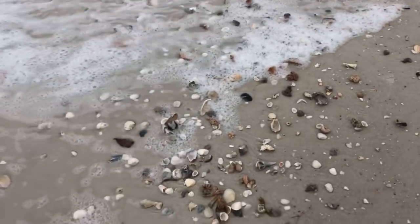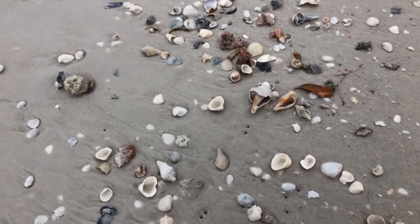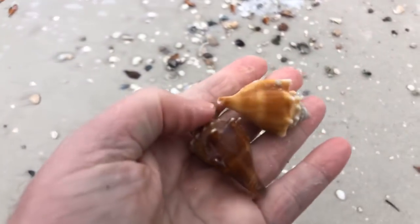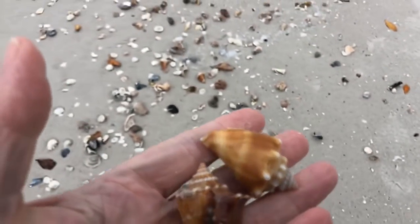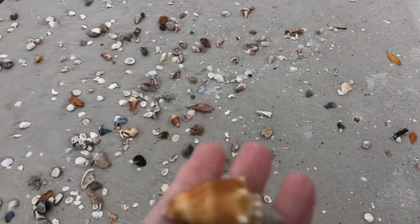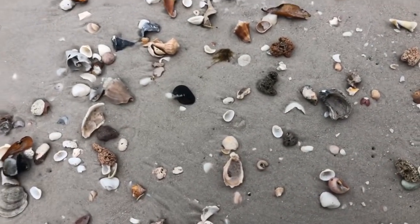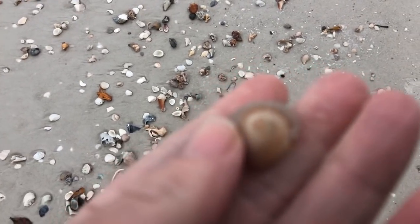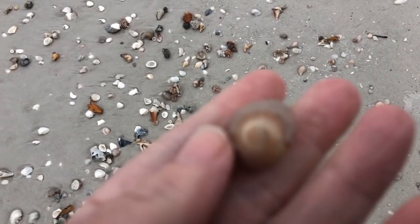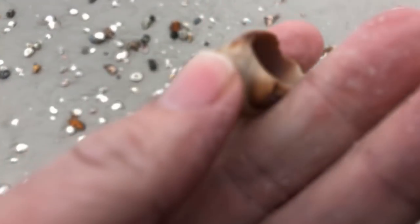And some nice little fighting conchs. Some nice little fighting conch shells. Another little moon shell down here. Look at that one. You can barely see the eye on that one. Huh, that's weird. Little shark eye.